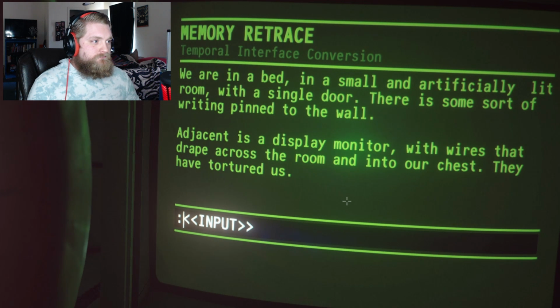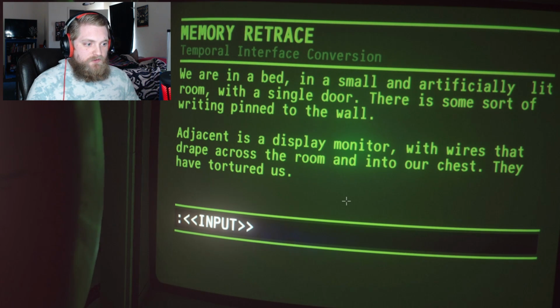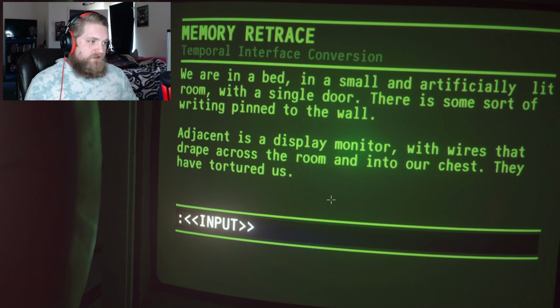This doesn't add up. We didn't put this entity in quarantine. It expired at the crash. Whose memories are these? When did this happen? Adjacent is a display monitor with wires that drape across the room and into your chest. They have tortured us.